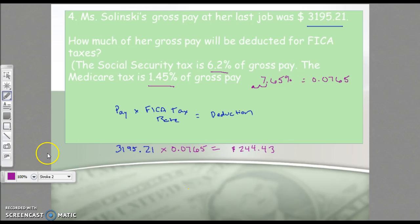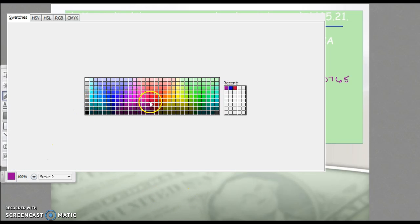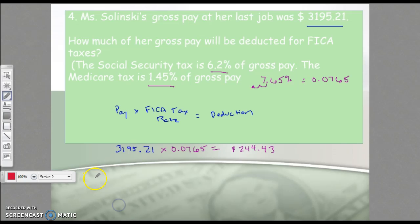Now, if you didn't do it that way, you could have done pay times Social Security rate equals Social Security deduction, and pay times Medicare rate equals Medicare deduction, and then added those two together.